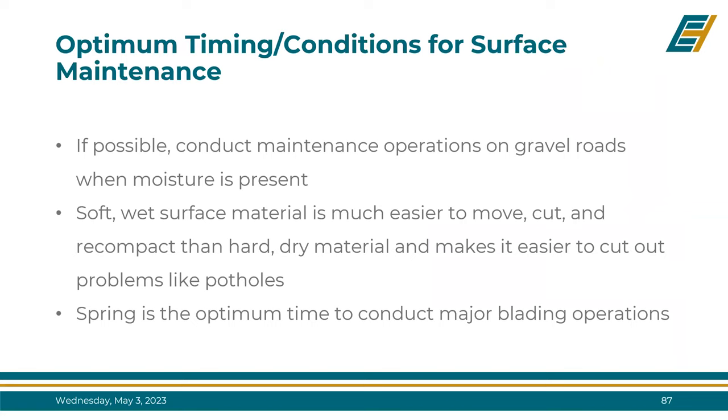I mentioned this earlier, the best time to blade, grade, or drag roads is when there's moisture present. When we were at the Alaska DOT, we used to always schedule our heavy gravel road maintenance in the spring, after things thawed out, because there's a lot of moisture in the ground, which makes it a lot easier to blade and work on our gravel roads. So again, we want moisture, generally after a rain. Get your graders out on the road. If you go through long periods without rain, that's where water trucks come into play. But you don't want to be blading on really dry roads if you can help it at all.